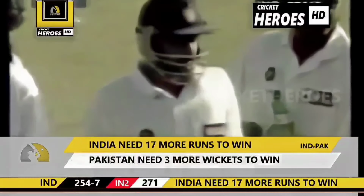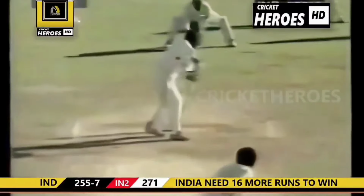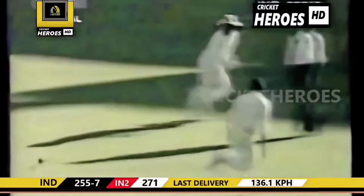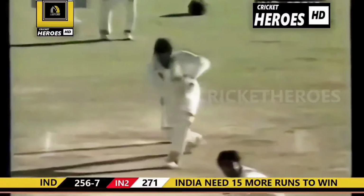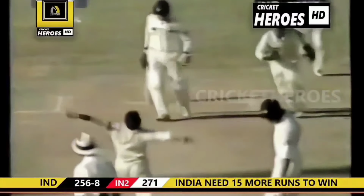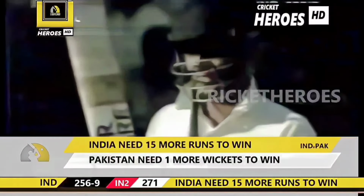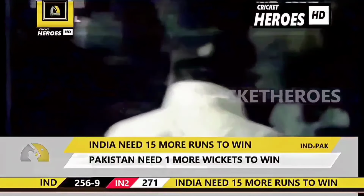What a game this is. Twisting and turning like a highway road. Stride ahead. Runs to get. He's caught him. It's a caught ball. That's the 9th wicket. First ball. Sunil Joshi's out. Venkatesh Prasad, number 11 batsman for India.